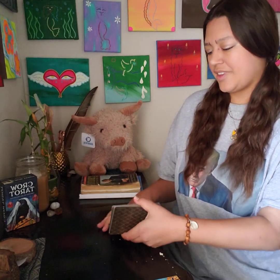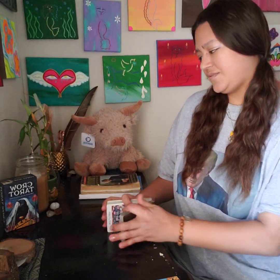Of course, I would ask y'all which spread y'all would like to do. We do the crow spread. We haven't done the Celtic cross in a while. But I think today I'm just going to stick with either the horseshoe or the 5-card spread, also known as the paw.